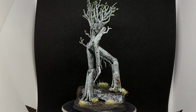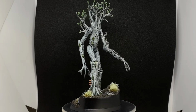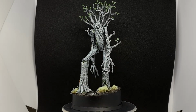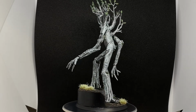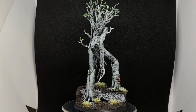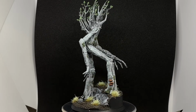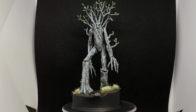There we go, so we have got Beachbone up, or just a normal Ent, depending on what I want to run him as. I thought it was a very nice model. Again, these are generation shift bases, and this is all done pretty much via the medium of dry brushing, and then the leaves are just a little bit layered over the top of it. Absolutely wonderful, very quick, very simple, very effective. This is one of the plastic Ents.